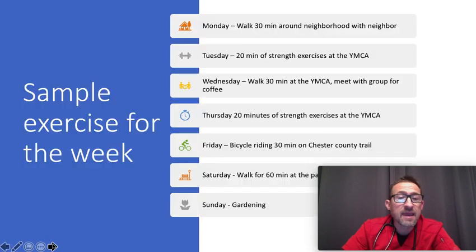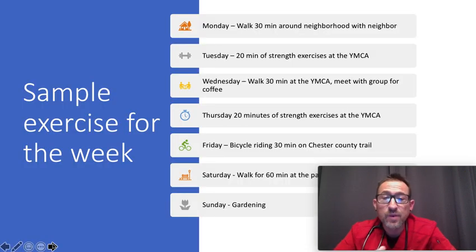Now, I wanted to make a sample exercise plan for the week, what you would do each day of the week. So on Monday, you'd walk for 30 minutes around the neighborhood with a neighbor. Tuesday, 20 minutes of strength exercises at the Y. Wednesday, you might walk at the Y and then meet with a group for coffee. Thursday, 20 minutes of strength exercises at the Y again. Friday, bicycle riding on the Chester County Trail. Saturday, walk around for 60 minutes at the local park. And then on Sunday, you might do gardening.